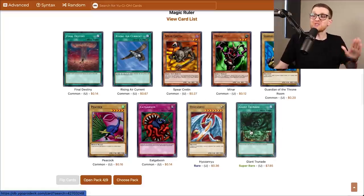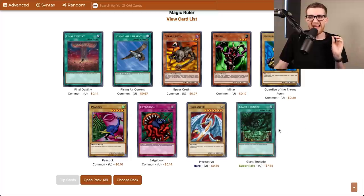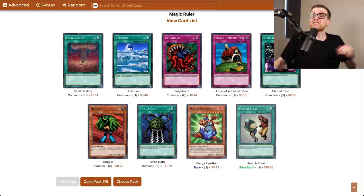Oh, and a Giant Trunade. There's so many other better supers we could have gotten. We already have a Giant Trunade from the starter deck, Joey. So I'm not too bent out of shape about this, but this could have been a Confiscation or something like that. So it's okay. I'm happy to see it. It's going to make its way in. We've got some other decent cards in here like Guardian of the Throne Room as well. So not bad.